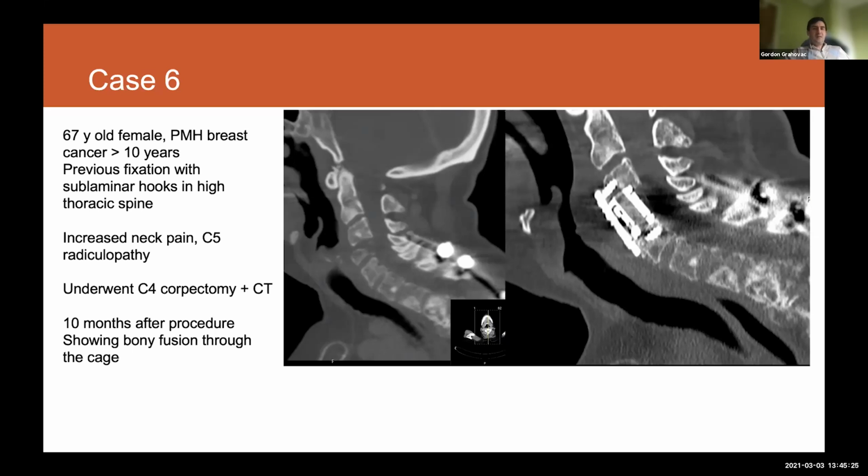This is a 67-year-old female with a past medical history of breast cancer, operated on by my colleague a long time ago, and she had sublaminar hooks fixation, which was quite stable for many years. Unfortunately, she developed a pathological compression fracture of C4 with increased C5 radiculopathy, and she underwent cervical corpectomy plus chemotherapy afterwards. She showed quite a hyperdensity of the filling in the cage, and in my opinion this is good evidence of bone reconstruction 10 months after the operation. For me, it means that she's becoming more stable and doing very well. She's one of those long survivors, treated for more than 10 years with metastatic breast cancer. So the fusion was quite important.